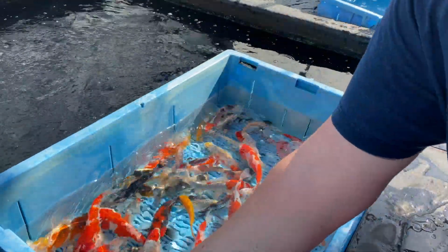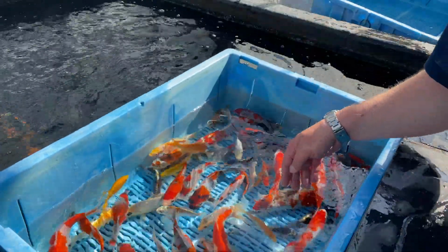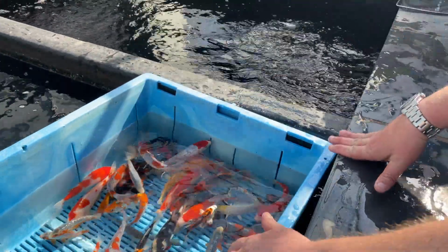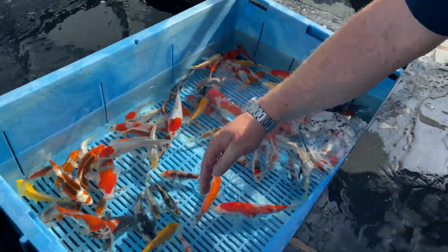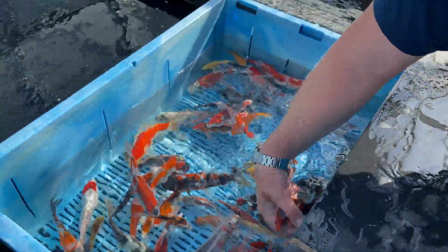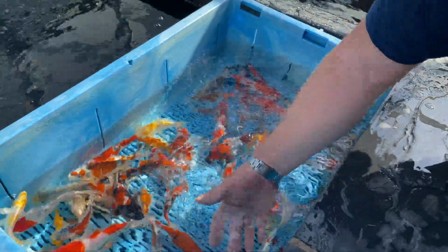Beautiful. Take that basket out from the car. Got all the goshiki in this last one. Beautiful Ginrin. Fantastic Showa. Sanke. Look at them.